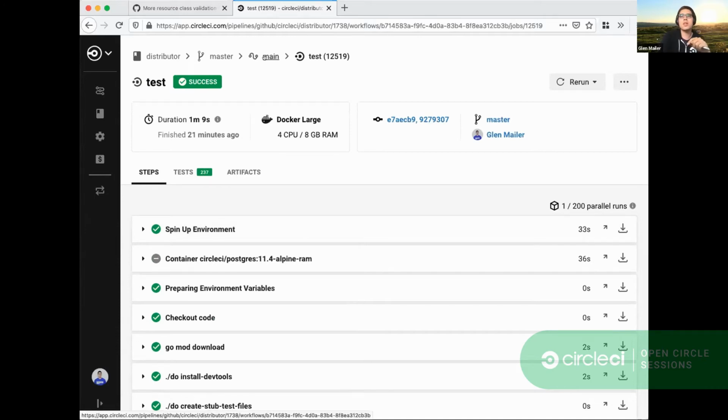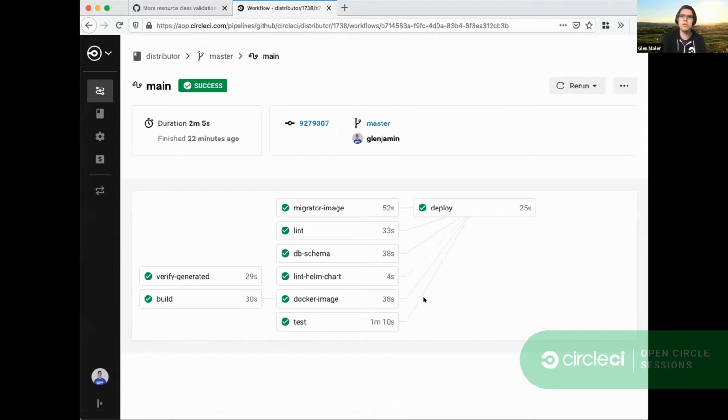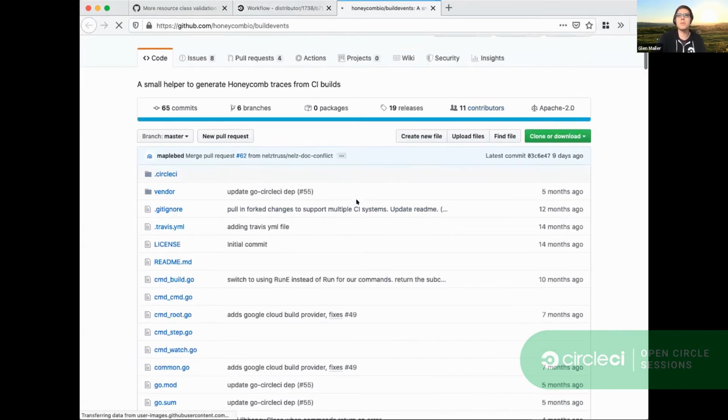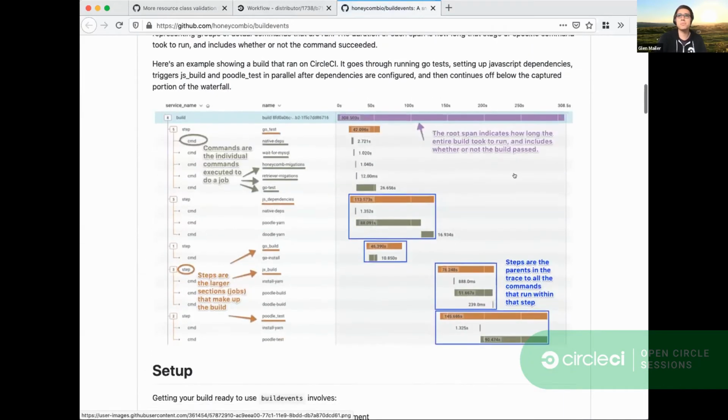What I'm really interested in is there's a tool from a company called Honeycomb, which is called Build Events. Let me show you the link to this. I'd really like to build something like this into our platform. This is an alternative way of looking at a workflow, and they do it as a tracing waterfall graph. The idea being you can see what is on the critical path and what's not on the critical path and see all that.